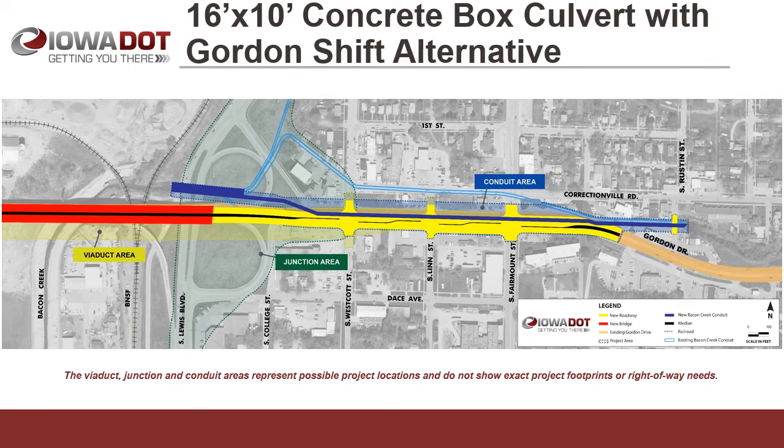16-foot by 10-foot concrete box culvert with Gordon shift alternative. For this alternative, the south conduit would be replaced under Gordon Drive from Lewis Boulevard to Ruston Street with a larger structure to capture Bacon Creek stormwater runoff at the Ruston Street inlet. By replacing only the conduit with condition issues, the Iowa DOT and the city can minimize costs.